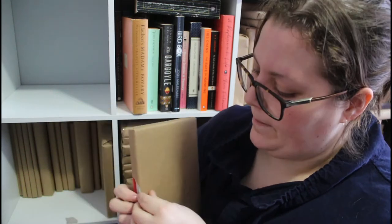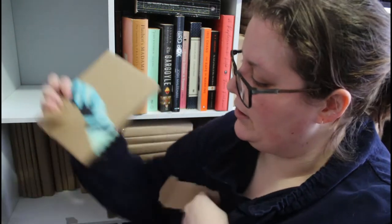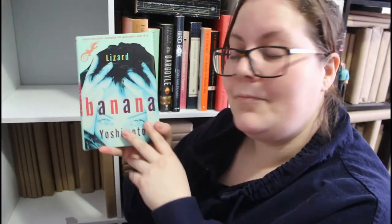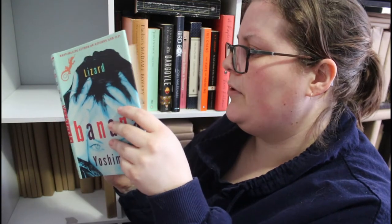This is a little hardcover. What is this one? Let's just rip. Oh, okay, a section here. Oh, Banana Yoshimoto. Okay, this one's Lizard. It says a collection of short stories, I believe. Yeah, by a Japanese author. That is cool. I'm really excited. This is giving me such drive.